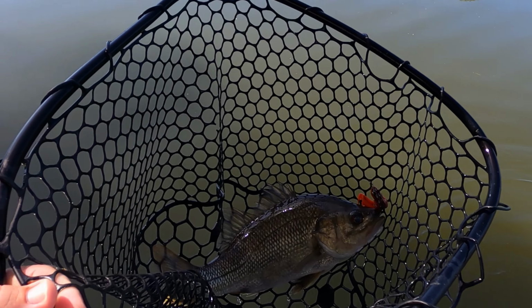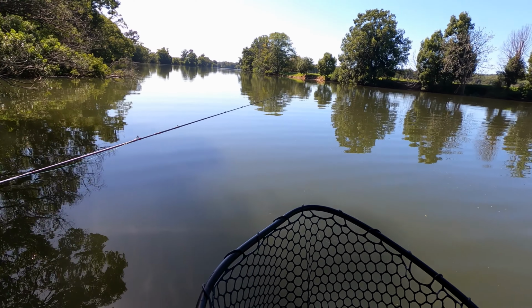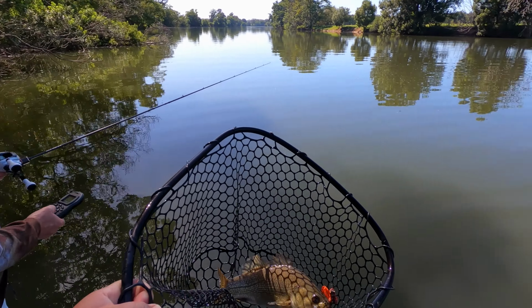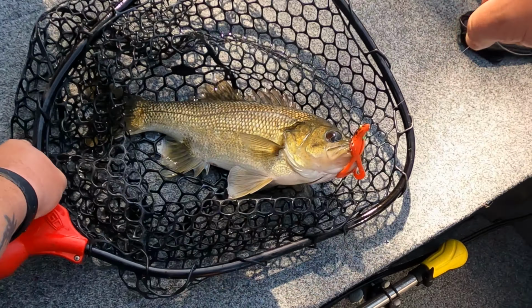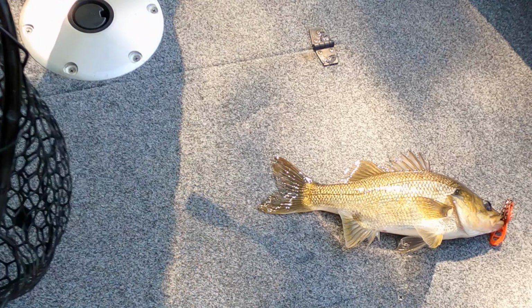Oh, Baz, it's got two bass. Oh, we might be a bass session instead of a bream session, mate. How cool is that? All right, we're in the shade now. Look at that, that's a good fish. Yeah, it's a cracker. That's about 30 something. No, it's easy 30, it'd be 35, easy.